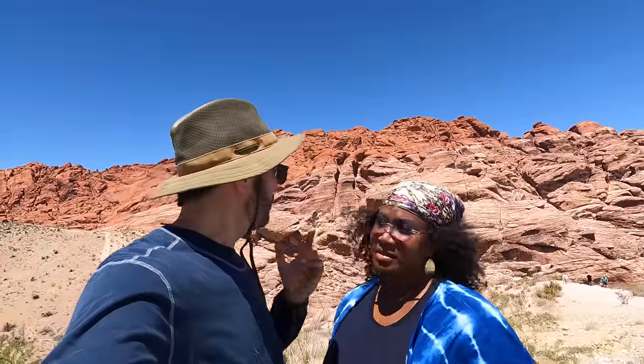Now, there's a lot of these pull-offs along the drive. And you can see hiking trails. A lot of people down there in the valley hiking. Really cool. As you come in, you can do the drive-through. This is one of the first stops on the scenic route. It's called Calico Hill. And there's a lot of folks down there now. And obviously, this is a very popular trail.